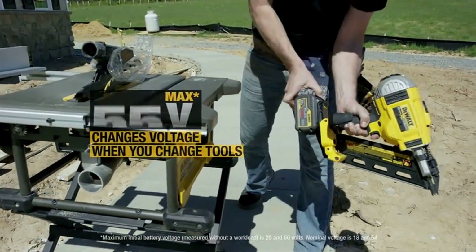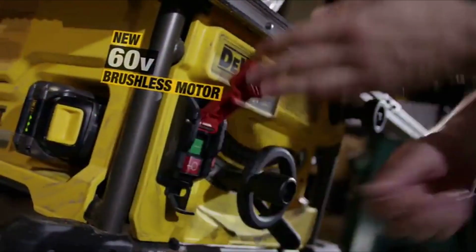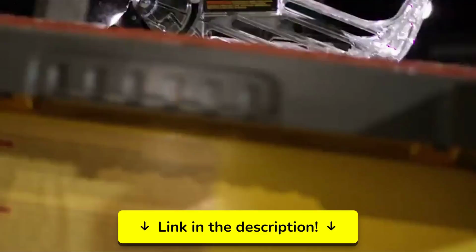While it's not the cheapest option available, the quality of construction and the array of features make it a worthwhile investment for both professionals and serious do-it-yourself enthusiasts. If you're in the market for a reliable table saw, this one deserves a look.